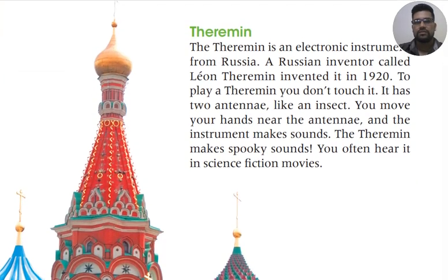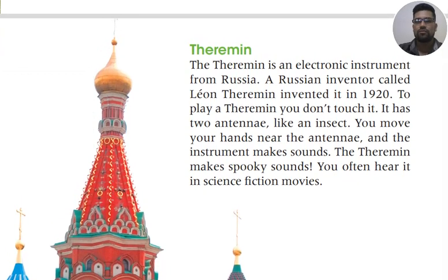the theremin. Theremin. The theremin is an electronic instrument from Russia. A Russian inventor called Leon Theremin invented it in 1920. To play a theremin, you don't touch it. Interesting. Listen to this. You don't touch it.